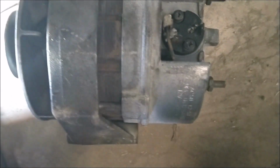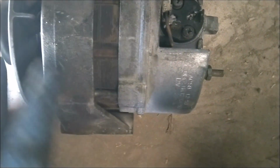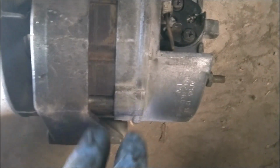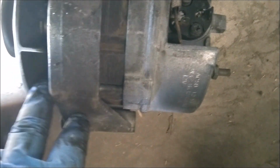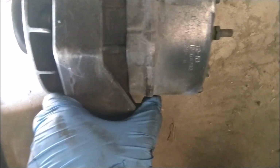So I'm going to go and look up these part numbers and see if I can find some information. I'm guessing it's the original Rolls Royce one, but I could be wrong. But in any case, any thoughts? I'd be grateful, and stay tuned. Thank you.